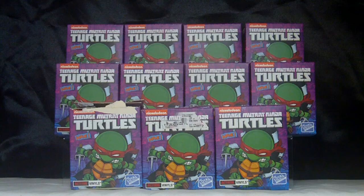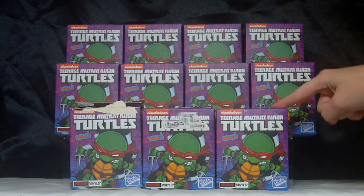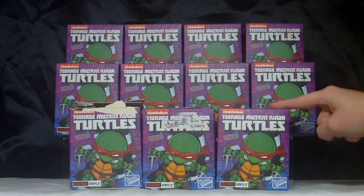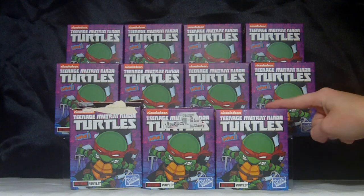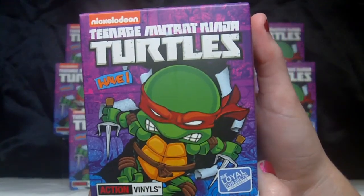Today for you, I have the Teenage Mutant Ninja Turtle Wave 1 Action Vinyls from the Loyal Subjects line. These figures are from the same Action Vinyl line as my Mighty Morphin Power Ranger ones. Let's go ahead and take a look at the front of the box.